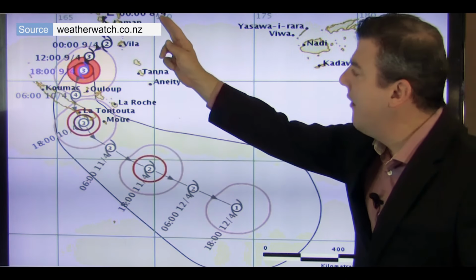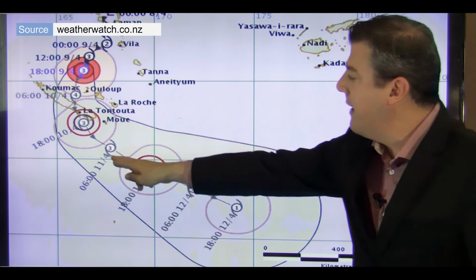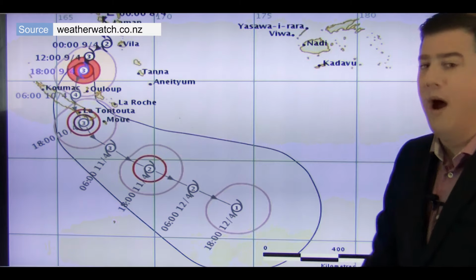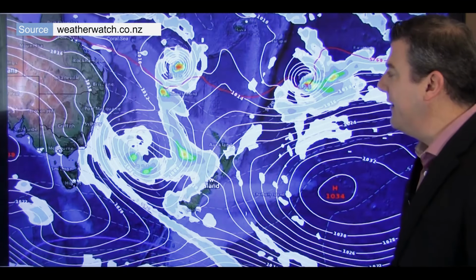Here's just the quick track line. Cat 3, Cat 4, there's New Caledonia, back to 3, and then it drops to 2 and then 1 eventually as it starts to curve towards us. So the next few days look like this.